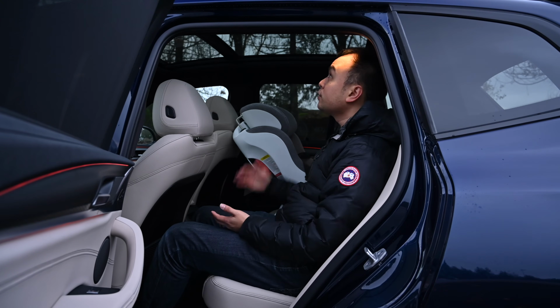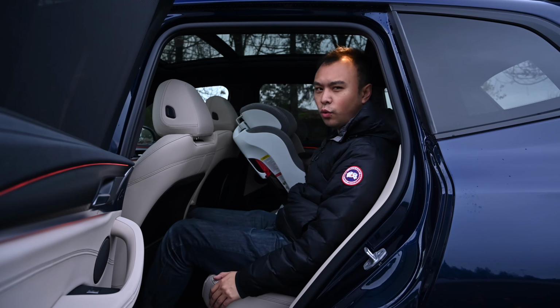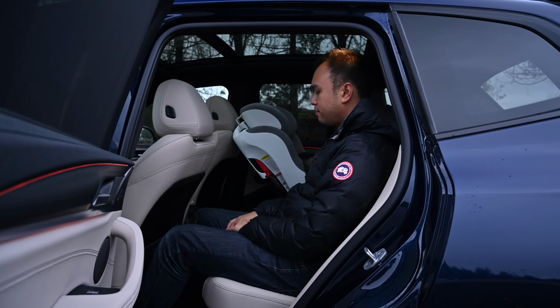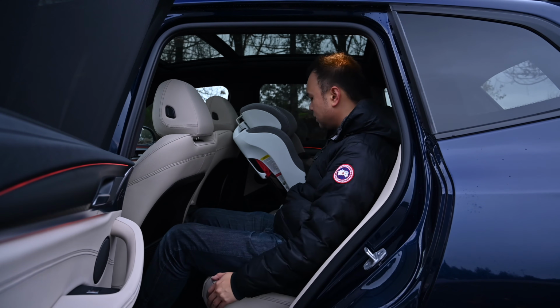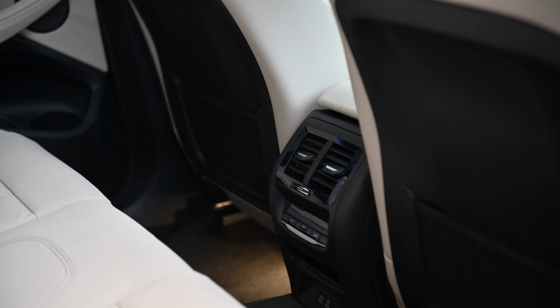In terms of backseat room, I'm 5'11" and I got plenty of headroom, plenty of legroom. It's actually quite accommodating in here. There's actually a lever on the side so I can lean back a little bit more if I like as well. The only thing that is lacking is, well, heated seats. I don't get heated seats back here, which is odd. I do have ventilation ports along with USB, as well as baby shades on the side, which is nice if you're carrying children.